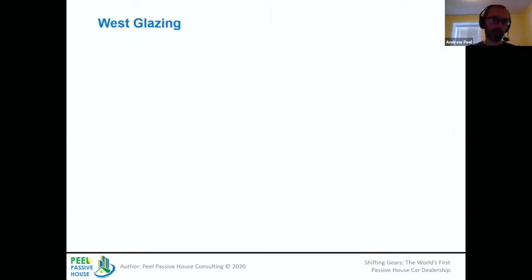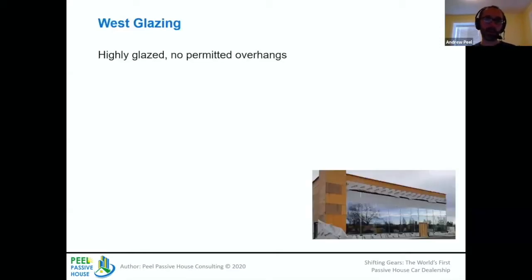Okay, so the first thing I'll talk about in terms of challenges was the west-facing showroom. Because of corporate requirements, all the showroom glazing, the main facade, had to face west, and it had to have a lot of glazing. And there's no way around this. We couldn't put overhangs on. Well, that naturally has less of an impact in the west, although it still has some. But again, corporate guidelines meant we couldn't do that. So we really had to look at various options.